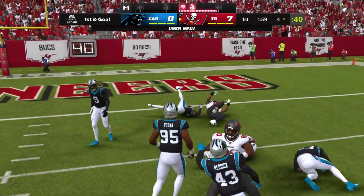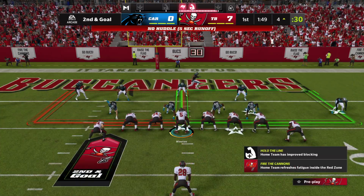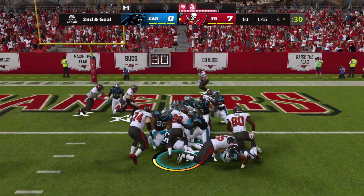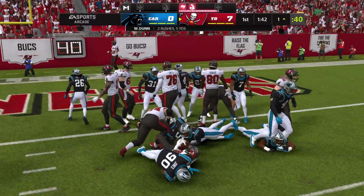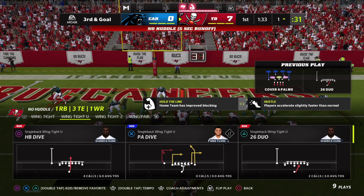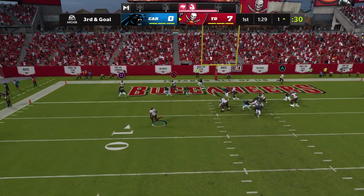1st and goal. And he gets him a little bit closer. He takes it from the 6 inside the 5 to the 4. On 2nd and goal, they'll give it to him again. And he'll be stopped about a yard shy of the goal line after a pickup of about 3. Now they'd really like to make the short field pay off. We'll see if they can, but this is 3rd and goal.